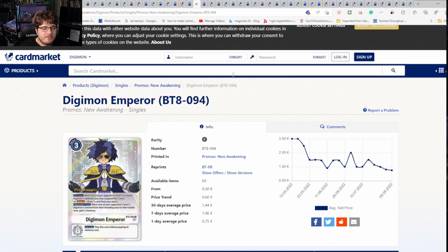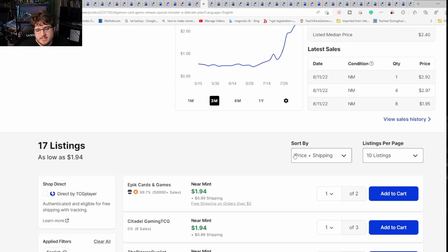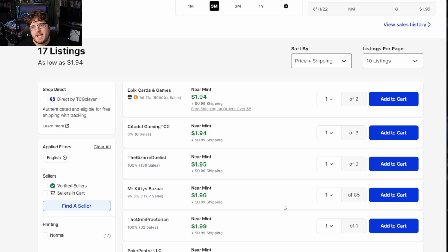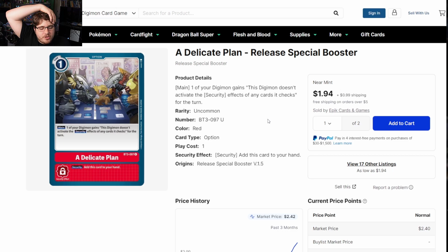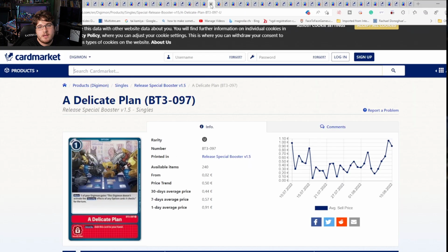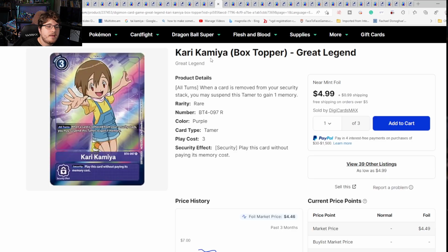About 5.50 cents, so 0.50 euros, not bad. A delicate plan. This card is slowly creeping up again. And that's just because in this format, you want to shut off options. It's going to benefit you for doing so. Just keep an eye on it. I think that's really what I have to say here. If you got extras laying around, maybe move them. But outside of that, nothing too crazy. About 2.02 cents. Not terrible.